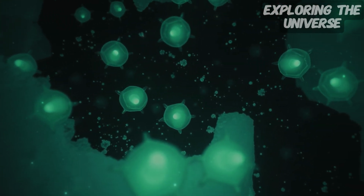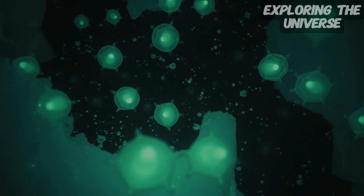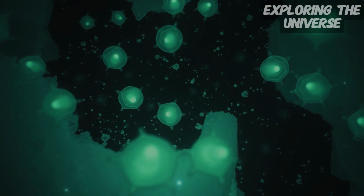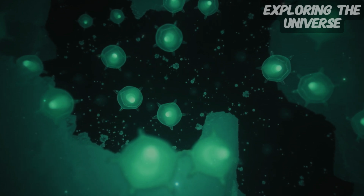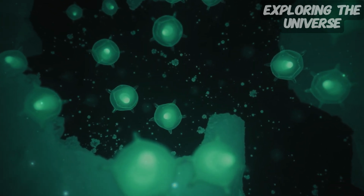The chemical signatures detected in its plumes suggest the presence of methanogenic conditions, environments where certain types of microorganisms on Earth thrive by producing methane as a metabolic byproduct. The detection of molecular hydrogen in Enceladus's plumes is particularly exciting, as it's a potential food source for microorganisms similar to those found in Earth's deep-sea hydrothermal systems.